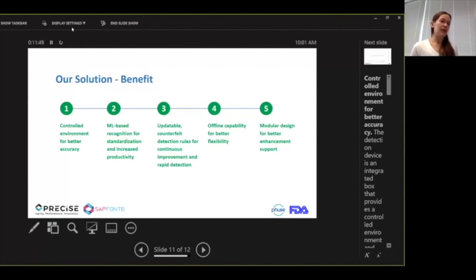And finally, and importantly, having a modular design for the future allows this to continue to improve over time. So either as new technologies come online, or looking at some of the tried and true methods that are out there, such as the near infrared, that gives the power of software into the hands of those trying to stop the counterfeit drugs that are out there.